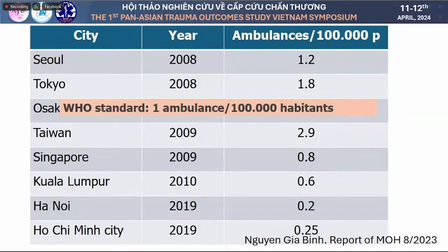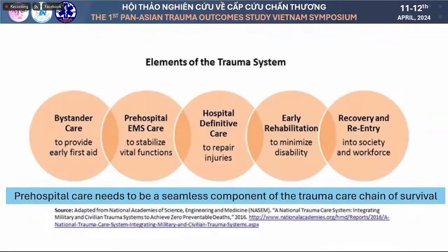And another resource: for example, we need one ambulance for an area with 1,000 inhabitants. But in Ho Chi Minh City or in Hanoi, the biggest cities in Vietnam, we have less than 0.5. We look at other cities in Asia. In our ER we have 12 ambulances, but in the public hospital they have responsibility for so many missions, not only taking patients, not only medical service.